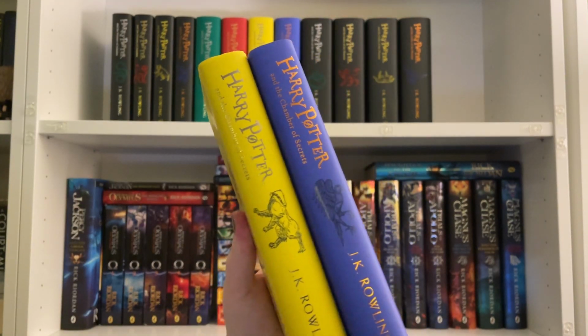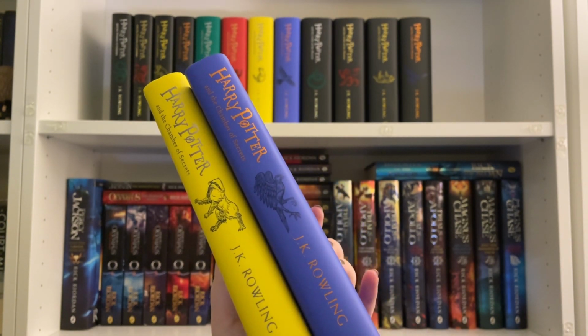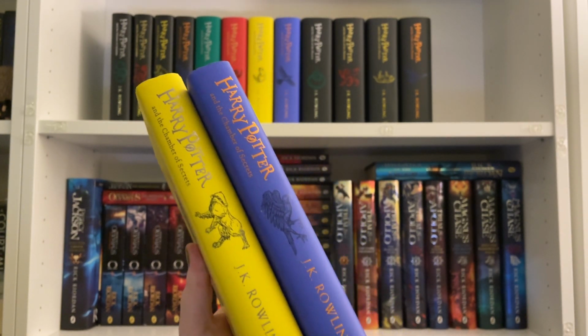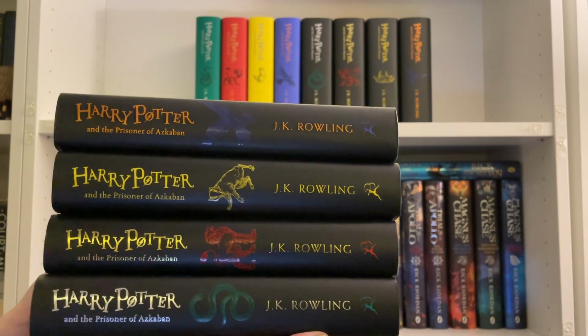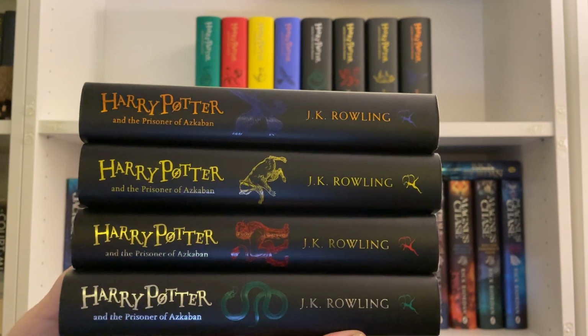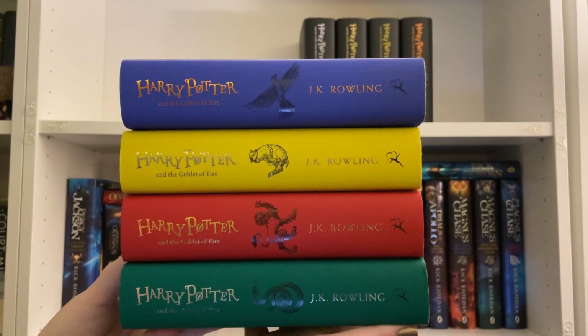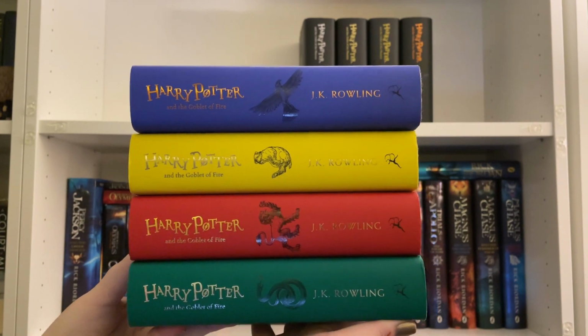I then have the Hufflepuff and Ravenclaw 20th anniversary edition of Harry Potter and the Chamber of Secrets in hardback. I have all 4 house versions of the 20th anniversary edition of Harry Potter and the Prisoner of Azkaban in hardback. All 4 house versions of the 20th anniversary edition of Harry Potter and the Goblet of Fire in hardback.